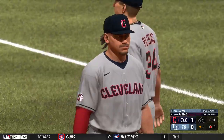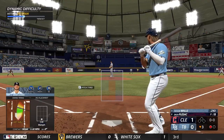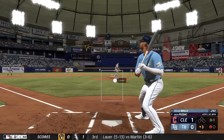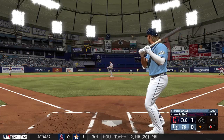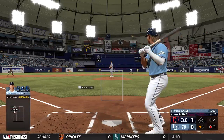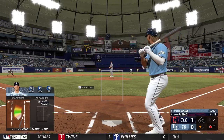Batting ninth, the third baseman, Taylor Walls, next to hit for the Rays. 0 for 6 in the series so far. Pitch is in there. Strike one. Walls measures 5 feet 10 inches, 185 pounds, usually a shortstop, but today starts at third. That one's in there. That is strike two. One thing he has to remember is that he does not have to cover as much ground. So those balls to his left, remember that you got a good shortstop that can make the backhanded play for you.